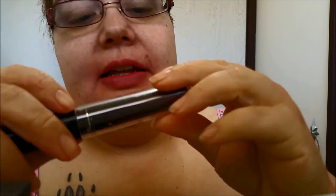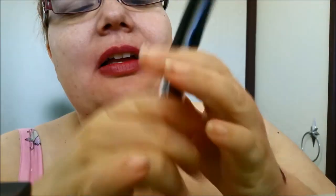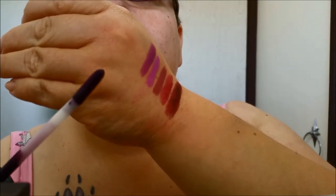So the next color that I'm gonna put on, I don't like it by itself. This one's just a gloss. And it's by Chi Chi, and you can see that I've had this one for a while. And it's called Viva La Vixen. And that's what it looks like. So I'll show you, and I'll tell you in a second why I've added this one on.